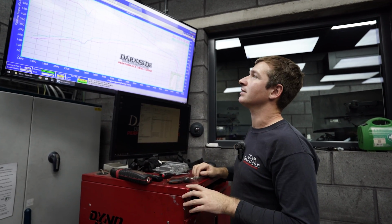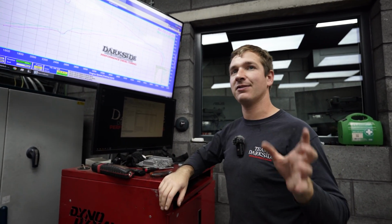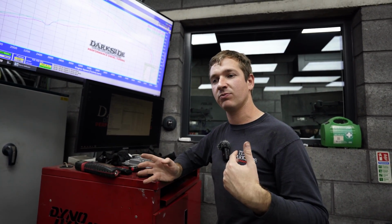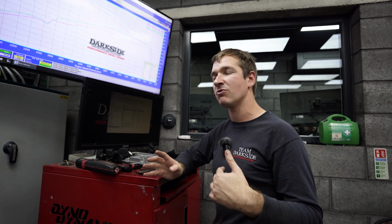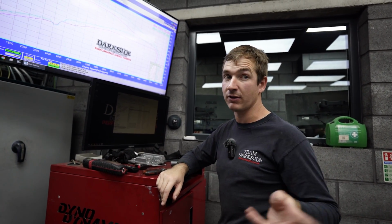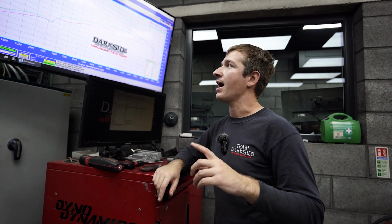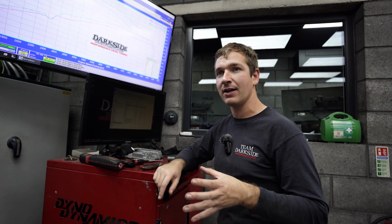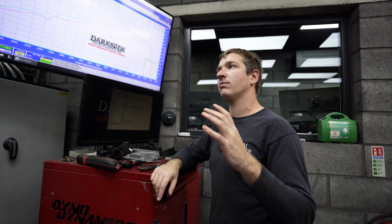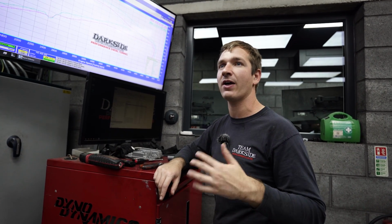Pounds-feet. Gain 100 pounds-feet. The good thing with this, the standard EGTs, the hottest we could get them on a long pole on the dyno, which was similar to what you could get on the road within reason, were like 780s, something like that. So let us know what yours is doing if it's different. And then with the tune, we're only at around 820.